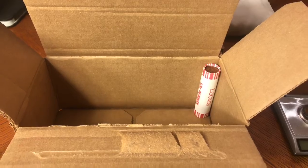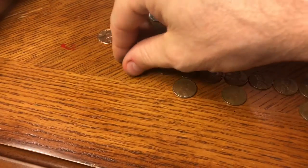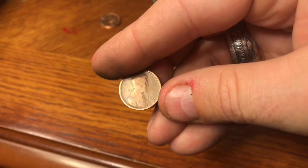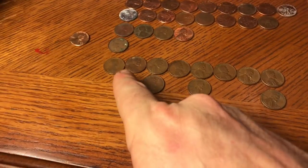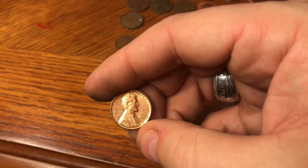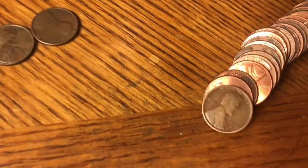All right, guys, we're in the 49th roll. Got about 11 Wheaties so far. You've already seen that I pulled out that 1917 Philly. Bunch of 50s, basically. We do got a 46 in here as well. Really good example of a really nice 1963 coin. Pulled it out just because it's pretty nice.